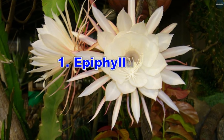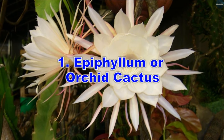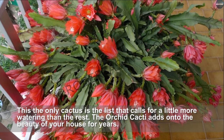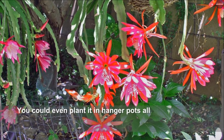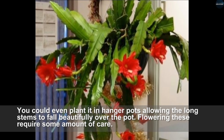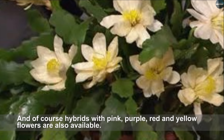1. Epiphyllum or orchid cactus. This is the only cactus on the list that calls for a little more watering than the rest. The orchid cacti add to the beauty of your house for years. You could even plant it in hanger pots, allowing the long stems to fall beautifully over the pot. Flowering these requires some amount of care, and of course hybrids with pink, purple, red and yellow flowers are also available.